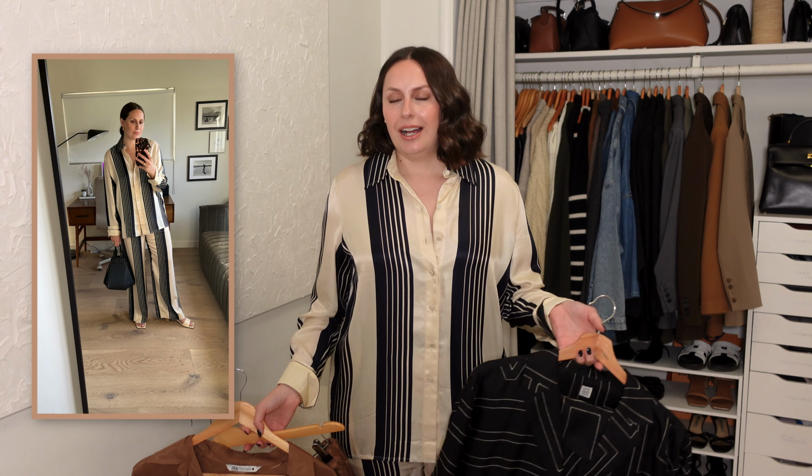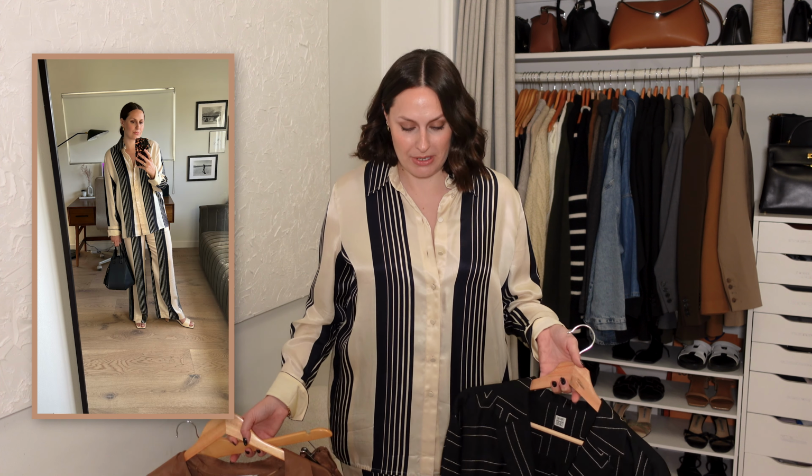Okay, so to start with, if there is one item, and I know I'm kind of cheating here because I'm going to show you three, but I wanted to talk about the outfit that I am wearing to start with, which is a co-ord piece from COS. This is old, however, co-ord pieces are hardworking because you can use them as separates, they look amazing worn together, and for me there's something about a co-ord that feels so effortless, and it's very comfortable. It feels like you're wearing your pajamas.